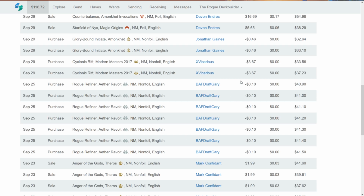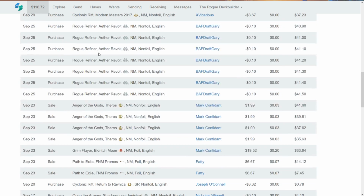You can get them at this price, but you have to really shop around on TCGplayer. And the only time I use TCGplayer now instead of CardSphere is when I want the cards right now, because you can't guarantee that you're going to get cards from CardSphere. You have to wait, and so you have to play the waiting game. I have over 7,000 wants on CardSphere, and I just hope that someone actually will send me some cards.